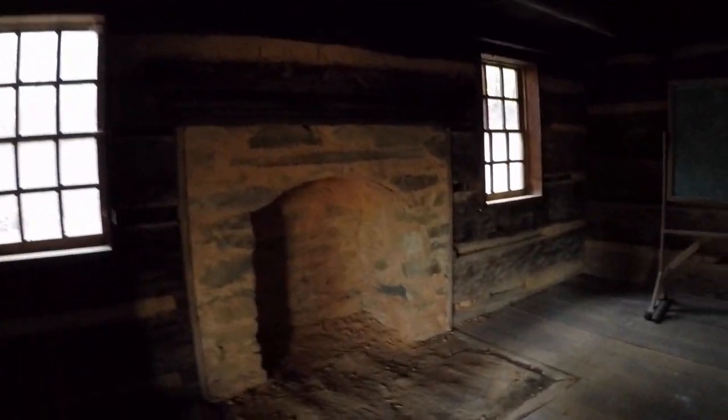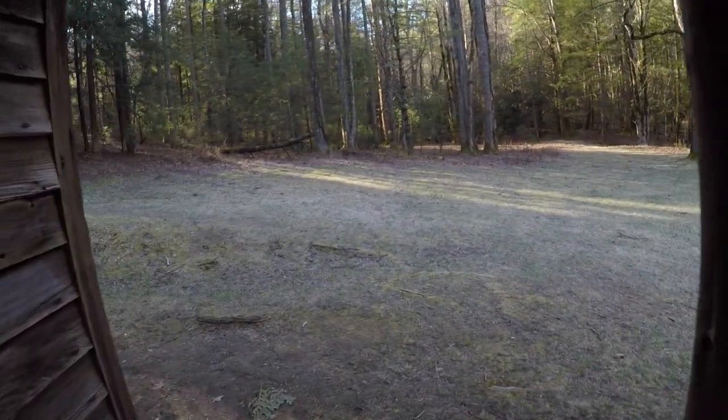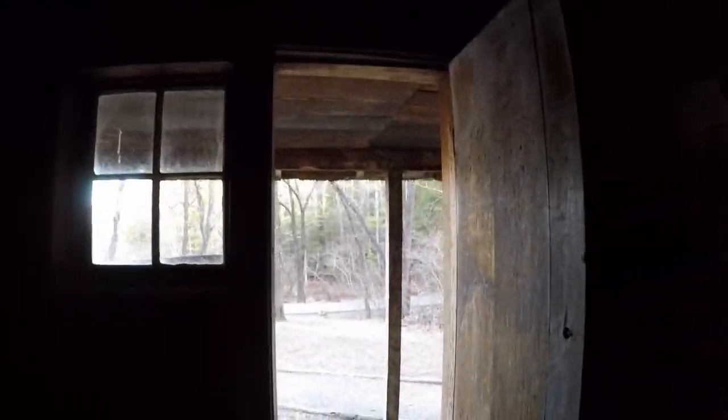Alright, and so there's the fireplace. Do a quick walk through. Not a bad little setup. Exterior porch here. A couple different entrances. We'll walk around the exterior here shortly. And another little area here off to the side. Some additional room. And then it comes back out here.